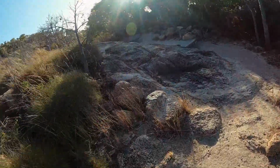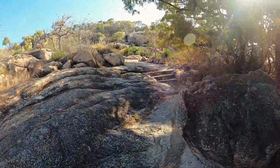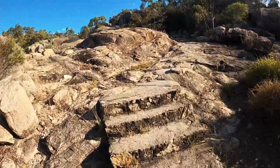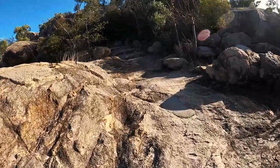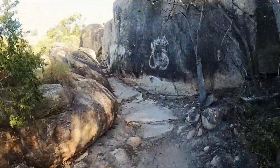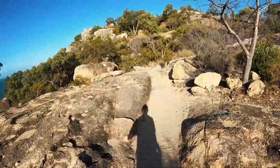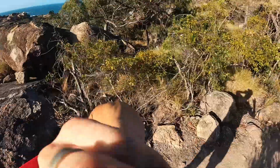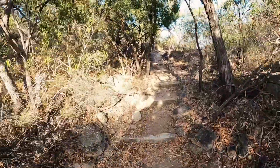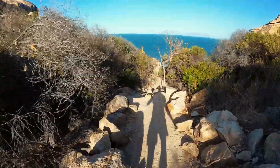My legs are still recovering from my run on Mount Halifax, so this afternoon is going to be a nice gentle pace. It's kind of nice because it's going to be beautiful views. Check out those views. We'll do that lookout on the way back. How good is this? Perfect coastal trail. Woo!